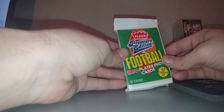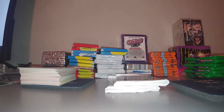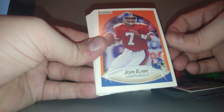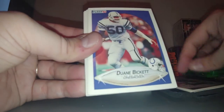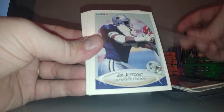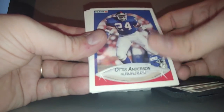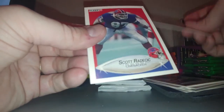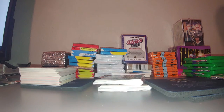All right, so next, three packs of 90 Fleer. So I thought the kids would be helping me. They're not helping me much here. Ickey Woods. John Elway. Leslie O'Neal. Dwayne Bickett. Morten Andersen, that guy was around for a long time. So, that pack had a John Elway in there.